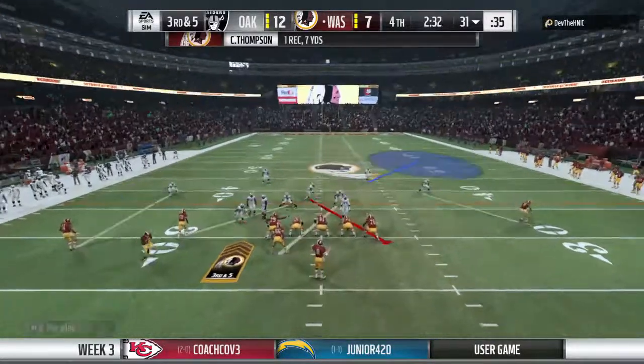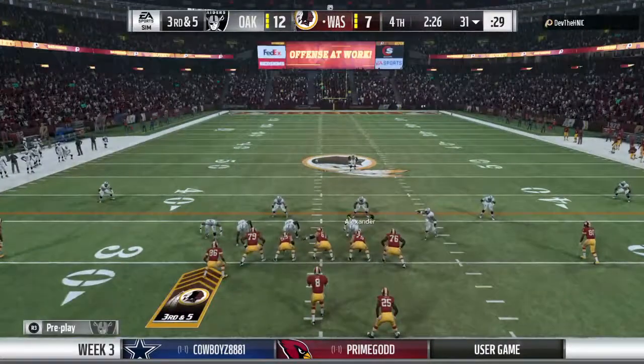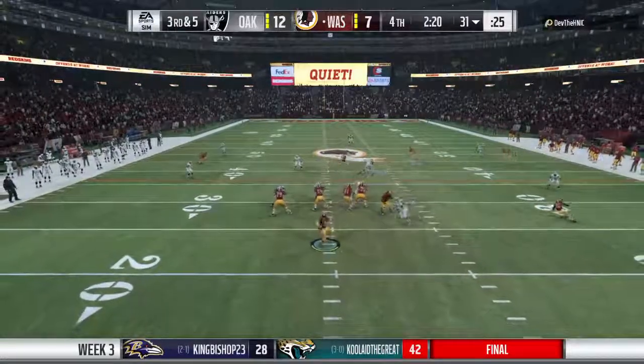They get 7 there on the screen. It'll set up a 3rd down. For a second there, I thought that might break big. Screen pass, looked like it was coming together, looked like there was an opening. Still, ended up with a solid game.